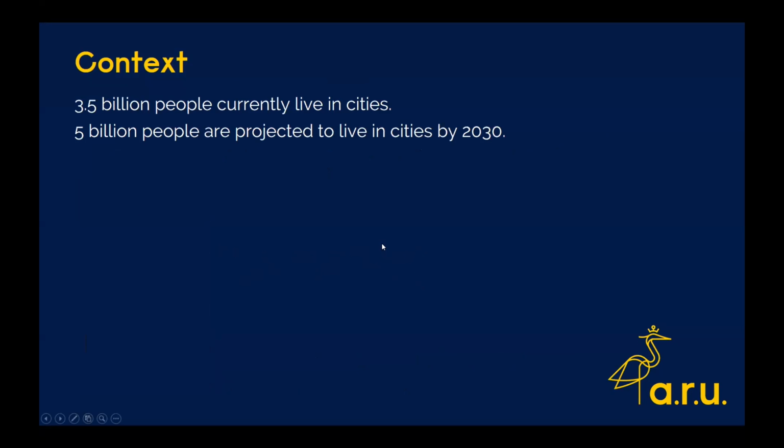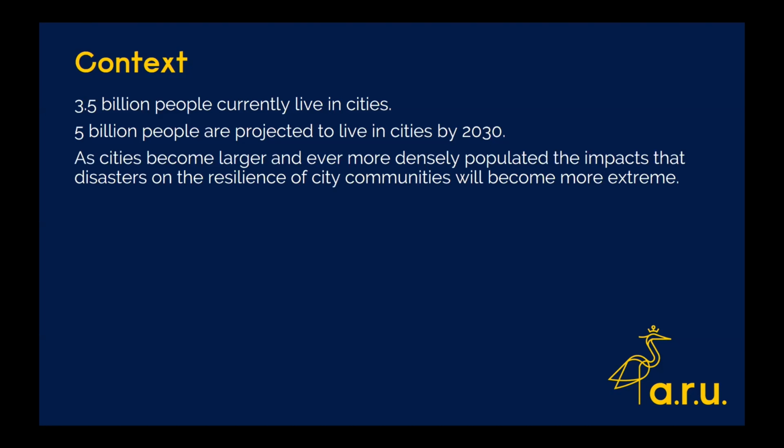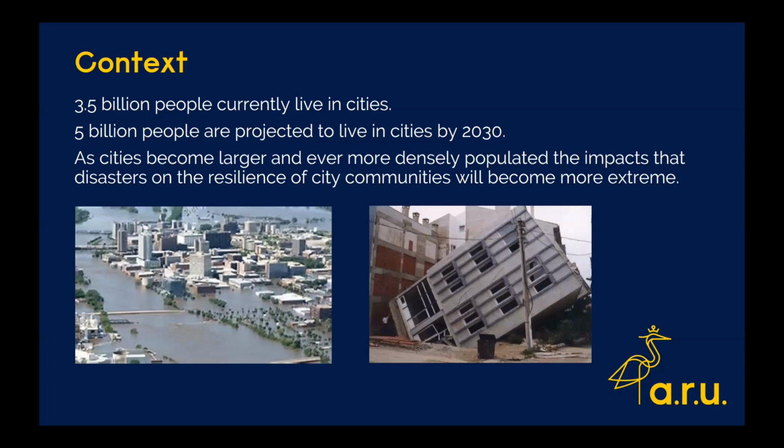So the context. According to the UN, there are 3.5 billion people currently living in cities. This number is due to rise to about 5 billion people by 2030. As such, the challenge to cities as they become larger and more densely populated is to cope with the impacts that disasters have, not only on the physical attributes of the city, but more importantly, on the communities that occupy the cities. I'm going to look from 2 focus points.